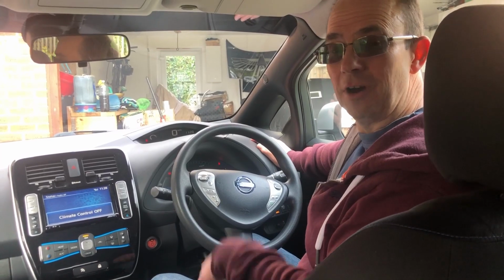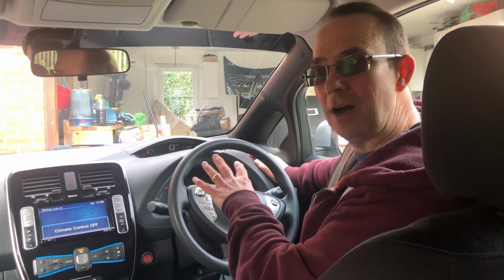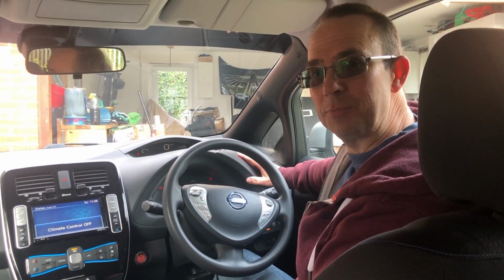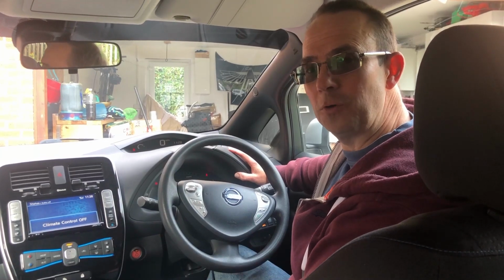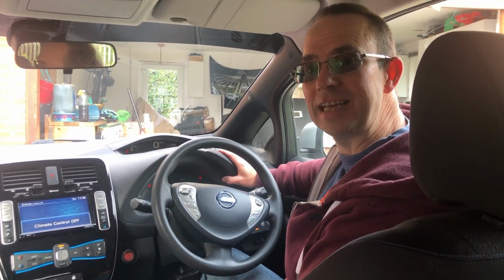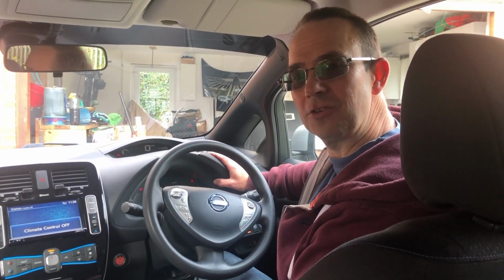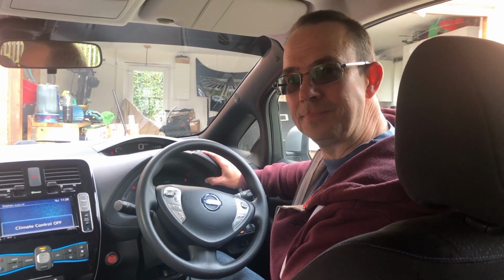Battery degradation, or how long the battery will last, is also another factor in EVs. This car is 8 years old, still has 85% of its battery capacity left, and they reckon on this 24 kilowatt battery I'll lose about 2% of its battery every 10,000 miles. So in theory this should last me my 50-mile commute 2 to 3 years minimum.